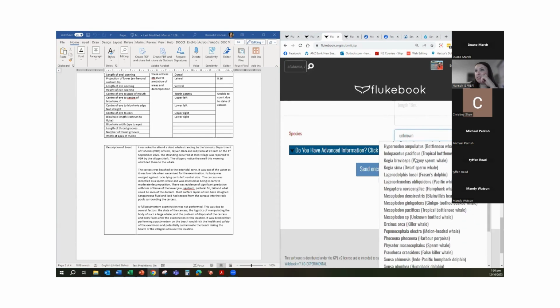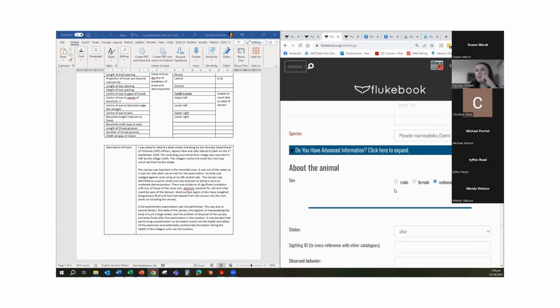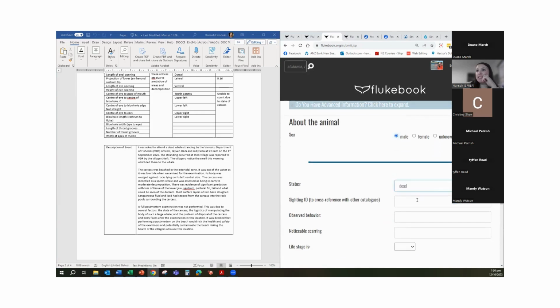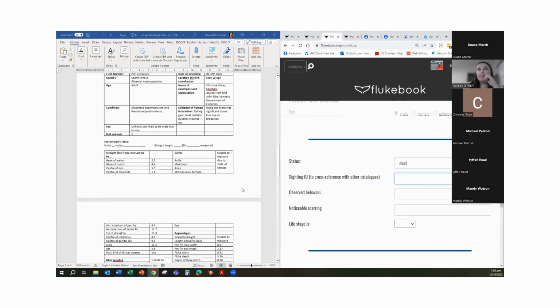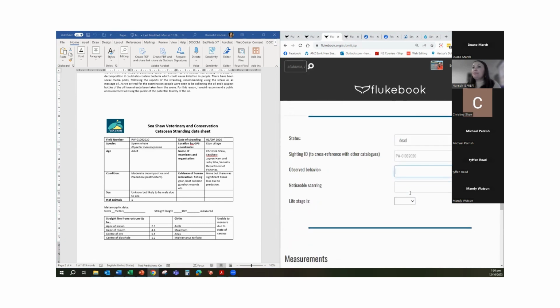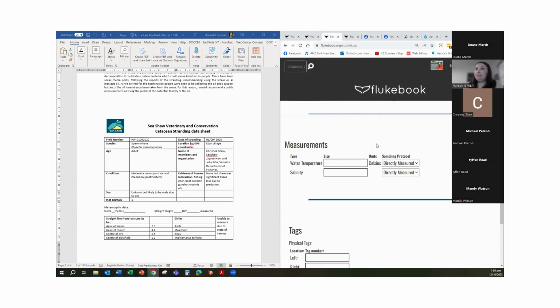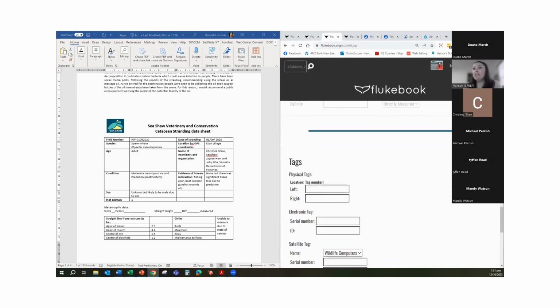Species, sperm whale. We're assuming male. Status is dead. So you can use the sighting ID for sort of alternative IDs. If you have a local ID number, you can put that in there. And comment if it has any scarring or other identifiable features. And then the life stage, which we're thinking this is an adult due to the length. These are not measurements of the animal. This is environmental measurements, which you're unlikely to have, but you may.